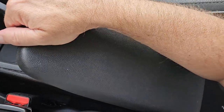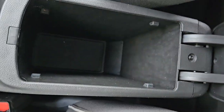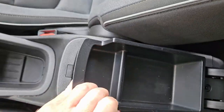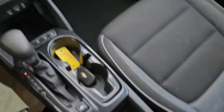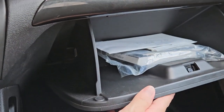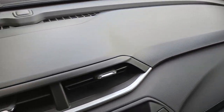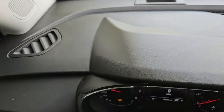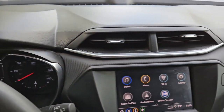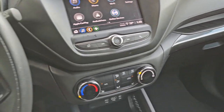Okay, here we go. So here's the armrest on this one. It's got a little storage space there. Take that out. You got a huge compartment down there to put stuff in. Really nice. You got a little tray here to put stuff. You have your glove box there. Really nice. Got your books inside there. Dashboard looks good. Beautiful condition. Super clean. Very nice. Really nice shape on the inside.